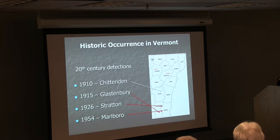You can see where they were centered in southern Vermont. This Glastonbury here, this whole area is a high elevation area. Probably amongst the last, I don't know this for a fact, but probably amongst the last to have been cleared because of its remote nature.